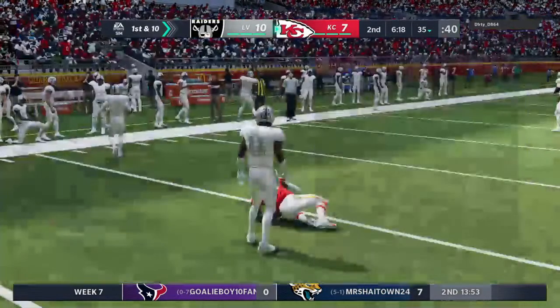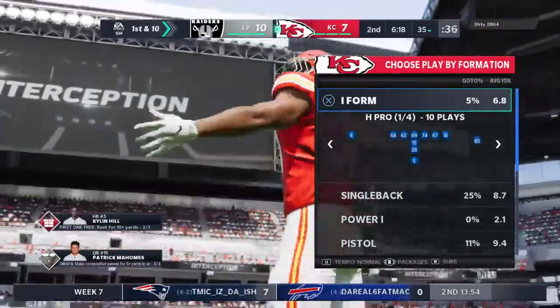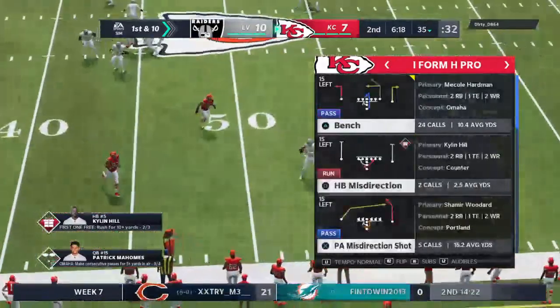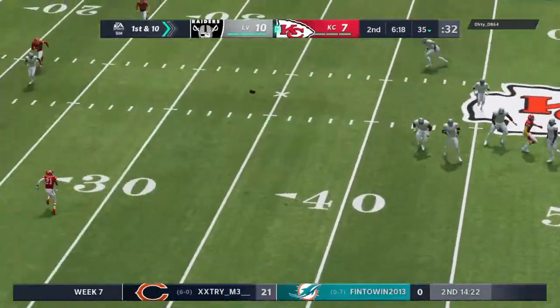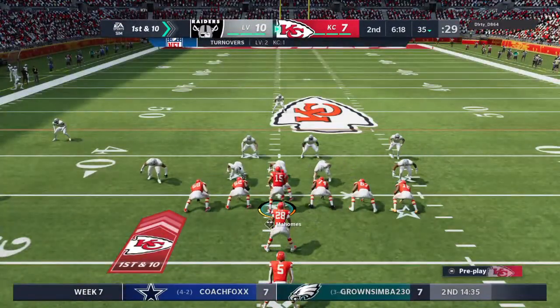The 2nd down pass, intercepted. The Chiefs take over 1st and 10 at their own 35-yard line. The Chiefs offense about set to begin this drive.